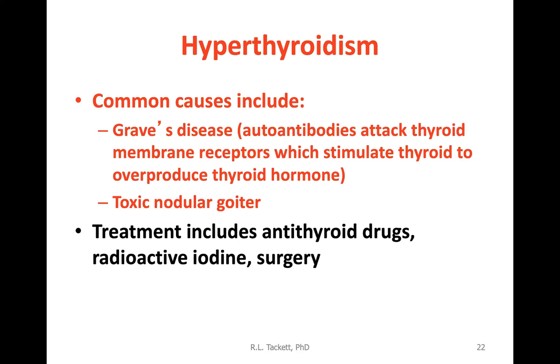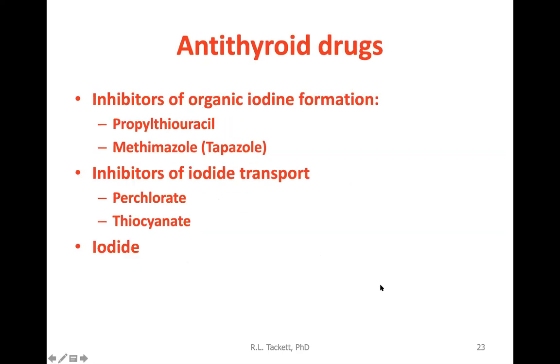The third thing, which is what we normally start off with, is typically using drugs that we consider anti-thyroid drugs. And we've got a couple of those that work pretty well. There are a couple of ways that we can do this. We've got drugs that actually inhibit the formation of the organic iodine, a drug like propylthiouracil, and another drug, methimazole.